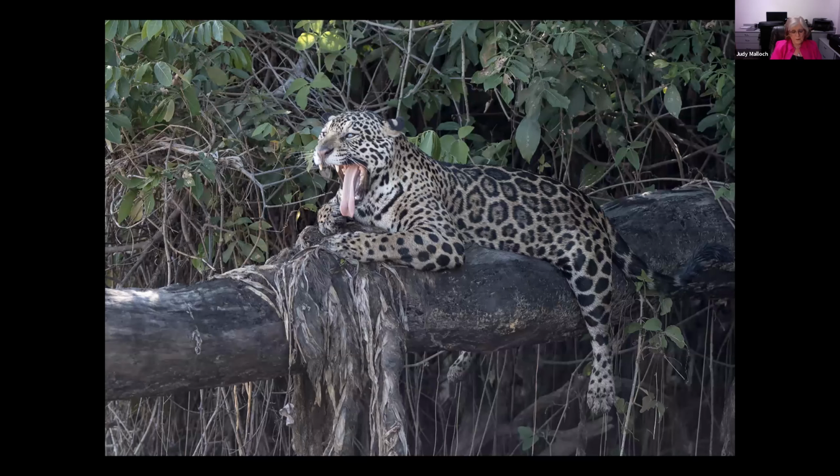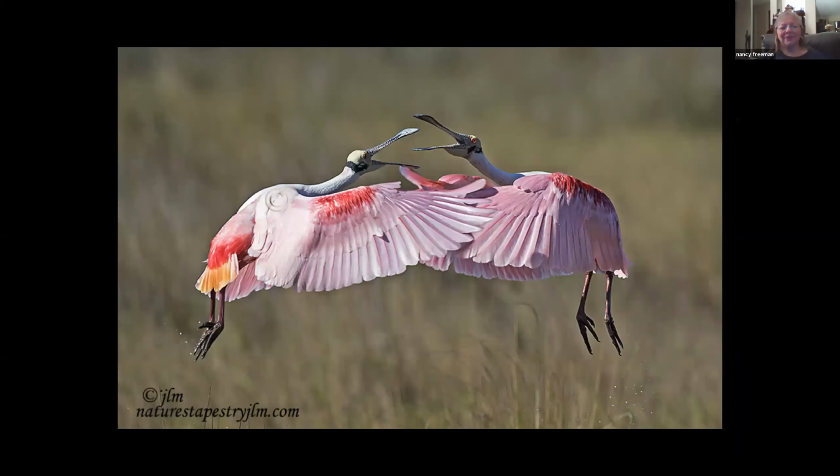Now this is, of course, the Pantanal with the jaguar, and they're just an incredibly beautiful animal. And I captured him. He was resting, and we just sort of watched him for a while, and then he woke up and gave us a big yawn. I sort of knew how he felt at that moment. Oops, sorry, I went too fast.